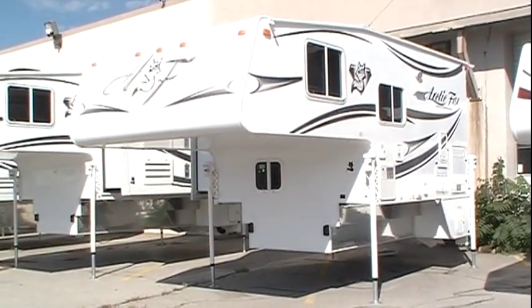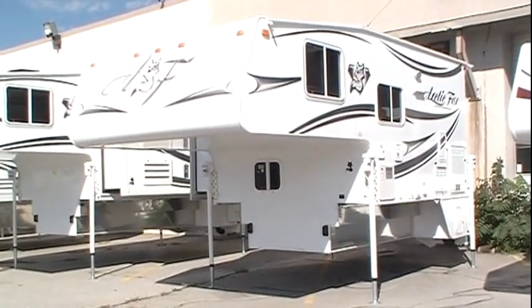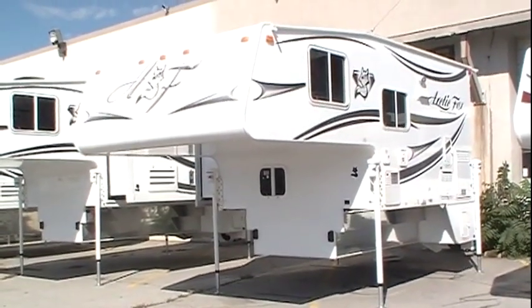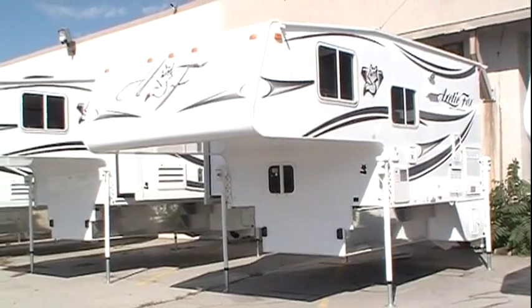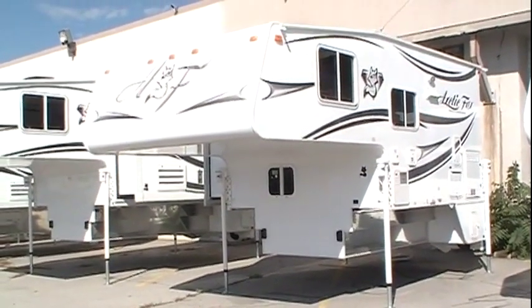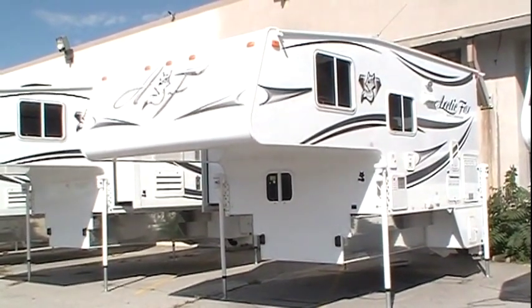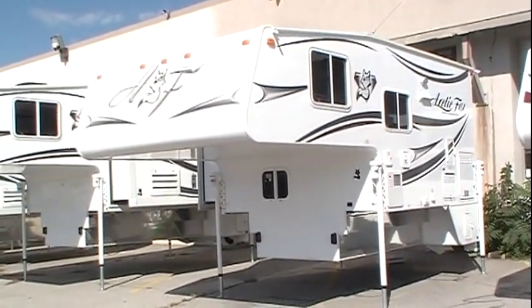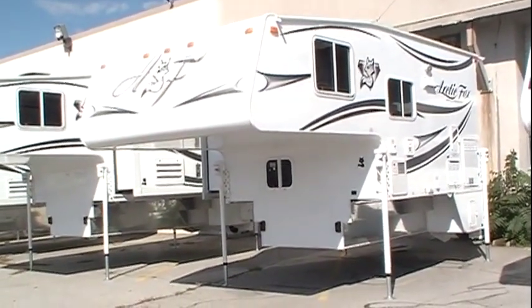Today we're going to take a closer look at the 2014 Arctic Fox 811 truck camper. The 811 truck camper is designed for a 3/4 ton or larger short bed pickup truck. It's got a precision welded aluminum frame superstructure, block foam insulation, and a fiberglass exterior. Let's move in closer and see some of the other key features.